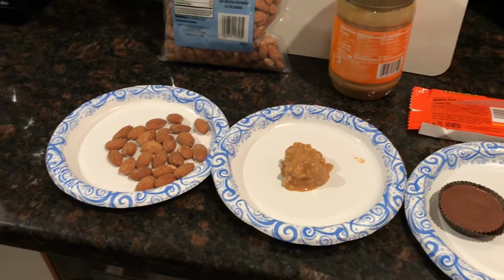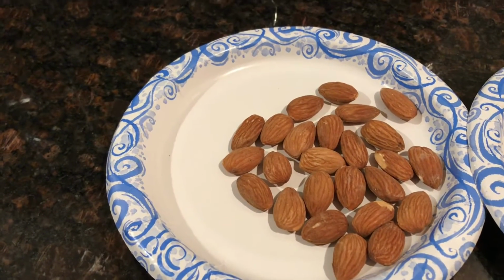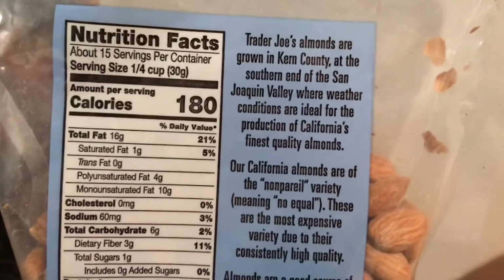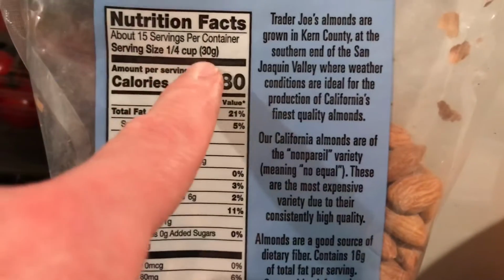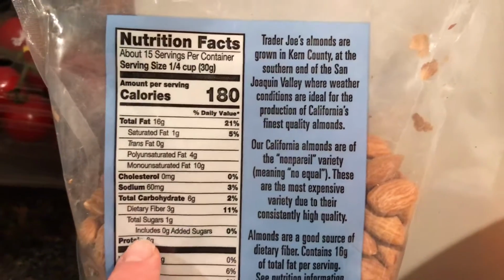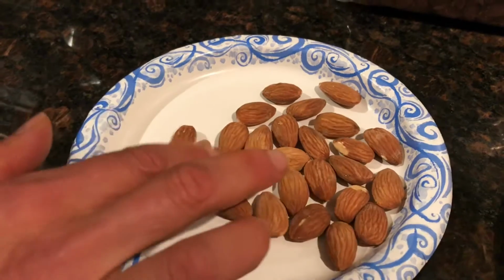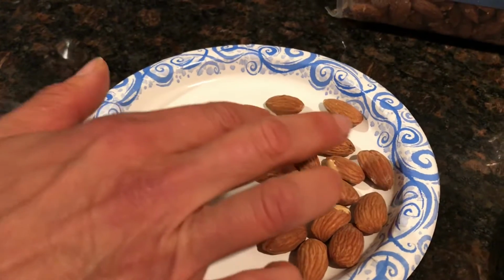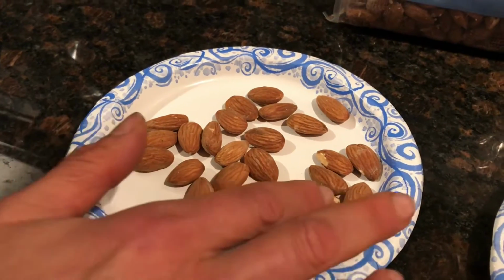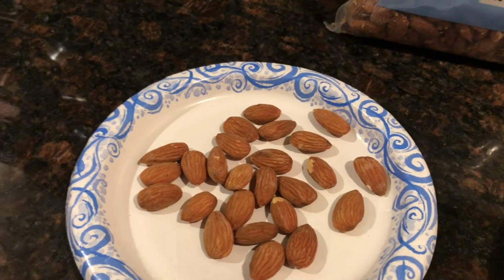Here are the nuts of choice today. First one is our actual whole nut, almonds. We weighed out the almonds based on the nutrition label: it says 1/4 cup, 30 grams. You get 180 calories, 16 grams of fat, 6 carbs, 6 protein. That's roughly 25 nuts. So for 25 nuts, this is 180 calories.